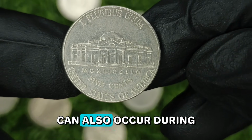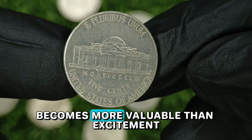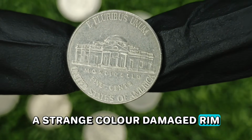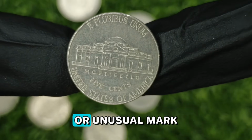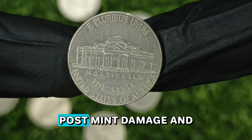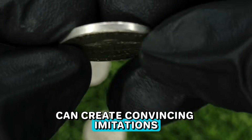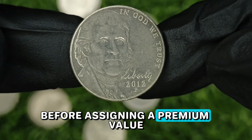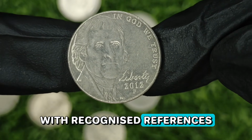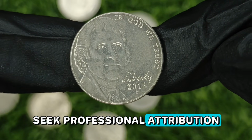Genuine errors can also occur during the minting process, but this is where patience becomes more valuable than excitement. A strange color, damaged rim, doubled-looking lettering, or unusual mark does not automatically mean a rare mint error. Post-mint damage and mechanical effects can create convincing imitations. Before assigning a premium value, collectors should compare the coin with recognized references and, for significant pieces, seek professional attribution.